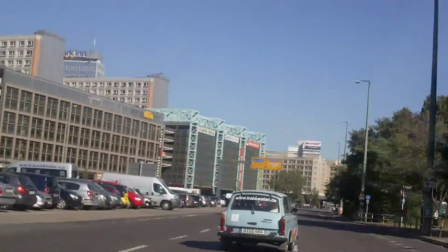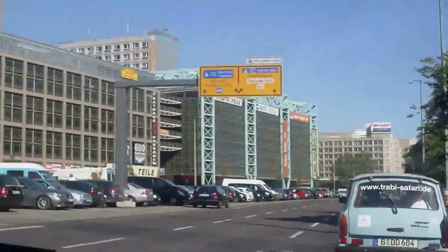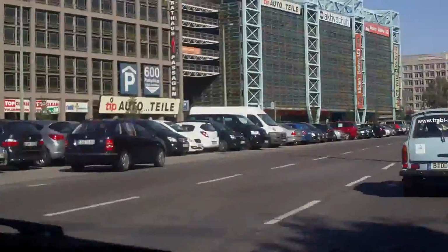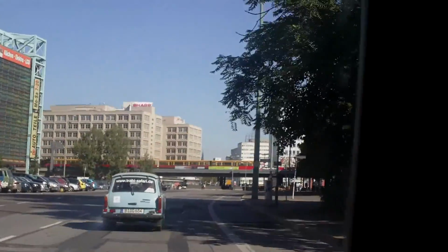Okay, 60 is okay. Yeah, we will wait until you complete. So now we really go to the limit, and on we go. Go, Trabi, go.